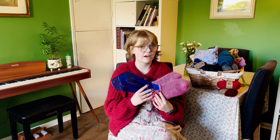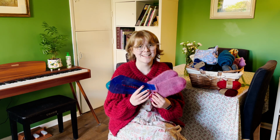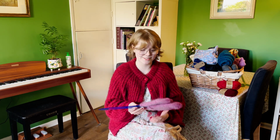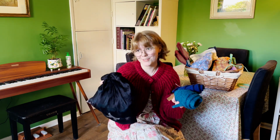I dyed them with a very chaotic mix of dyes that I had in a stash, so I could not tell you how I got this colour result, but I really like it. Next, let's talk Sophie scarves.